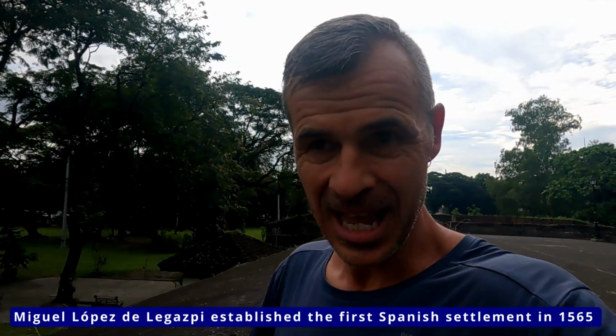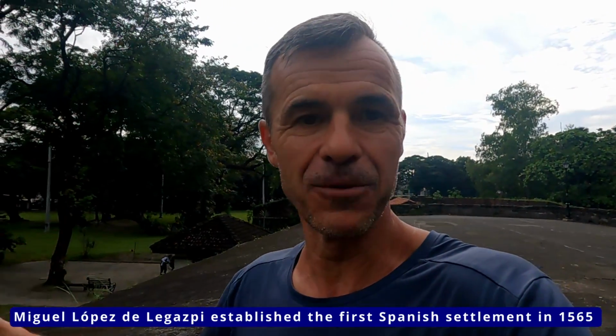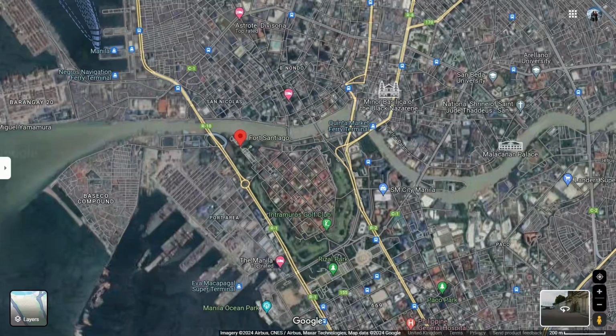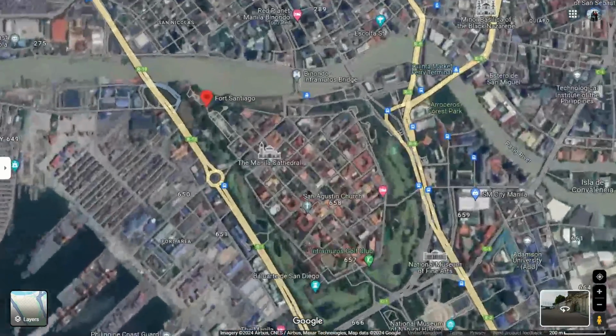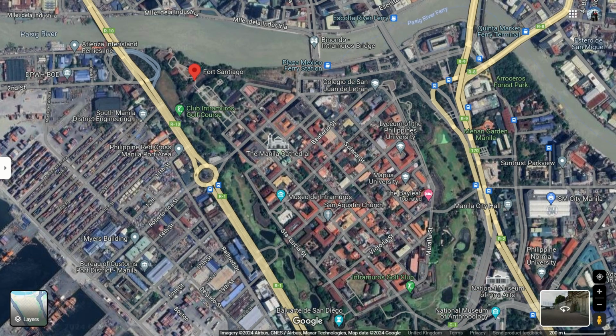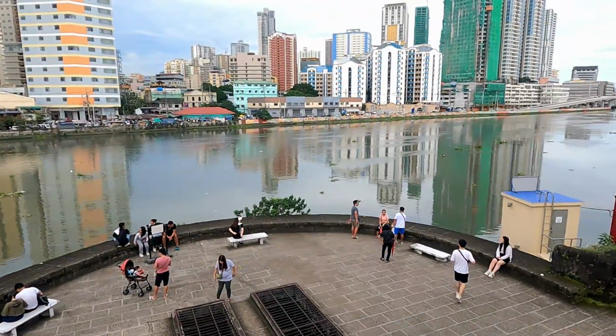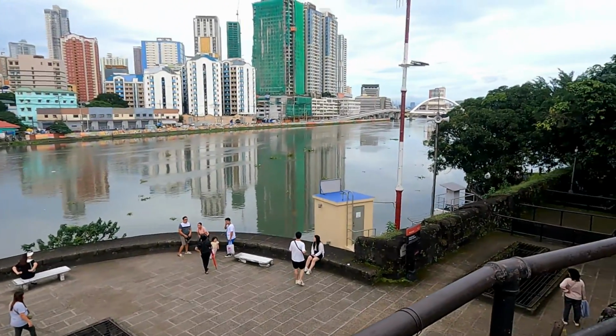He was killed on his voyage, and then Legazpi came in the end of the 1500s. He took Manila from the Moors and built this fort, Fort Santiago. So Intramuros, the walled town within the town of Manila, is like a walled city, and the fort is within that, and it faces the Pasig River, which you know, is the militarily strategic point.